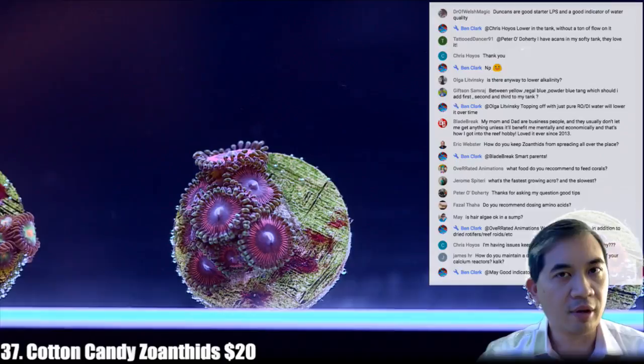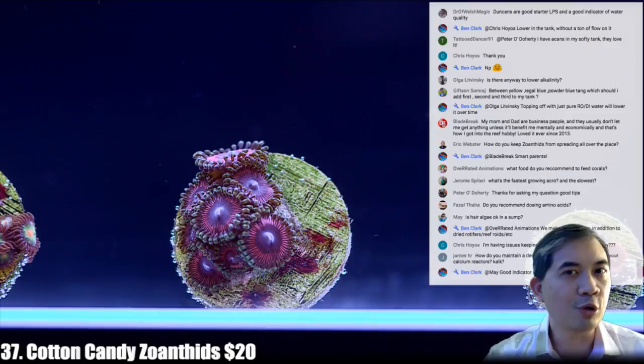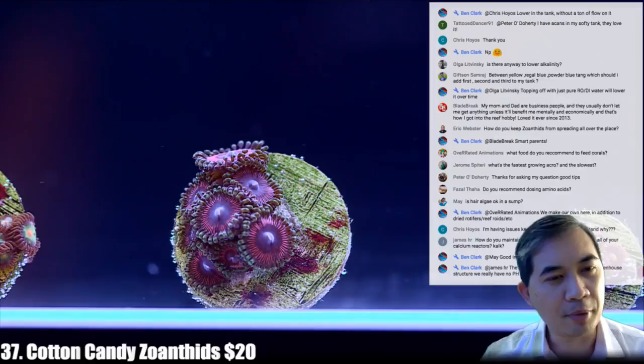The other option is to pay closer attention to calcium and magnesium. It's possible that one of those two might be too low, and if that's the case, raising that while leaving alkalinity alone can taper it down. But it kind of depends.